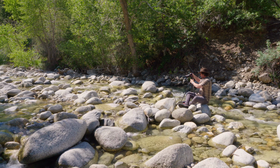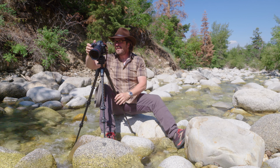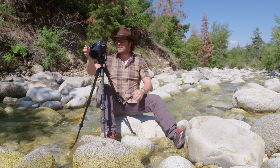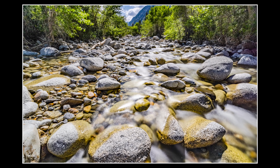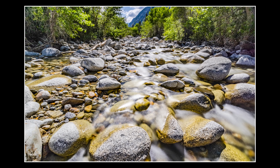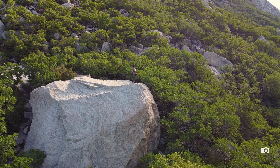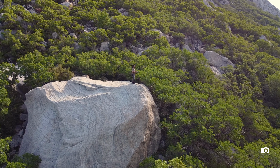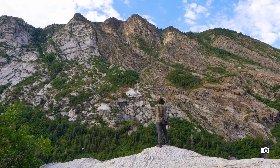I also thought I would slow the water down with a 10-stop ND, and it was so nice to use my compact circular filters that kept my gear to a minimum. Scrambling up a trail and climbing onto a giant granite rock wasn't a problem at all, as my setup was very small and easy to carry.